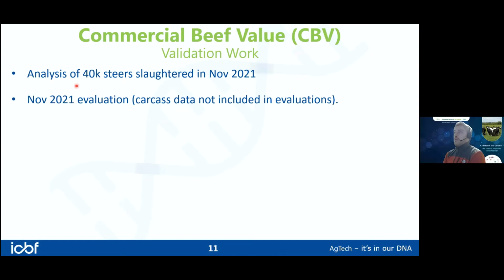So we did some analysis on quite a large cohort or population of animals that were slaughtered back in November 2021. So we looked at 40,000 steers slaughtered in November 21, and this was right across the board. So your suckler animals, your dairy beef animals, and your dairy animals. We used the November 2021 evaluation.